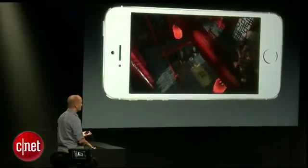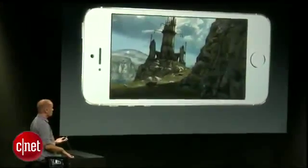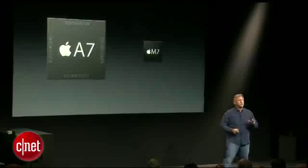Now, this is all running real time, with each of these complex environments being loaded almost instantly. That's over 5 times faster than on an iPhone 5. Now watch, we'll literally just fade to black, unload this, and boom, load in an entirely new world, just like that.